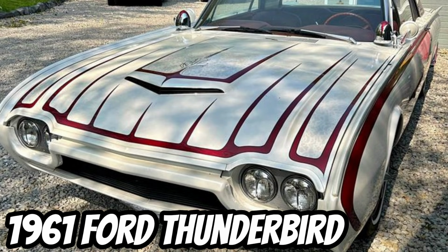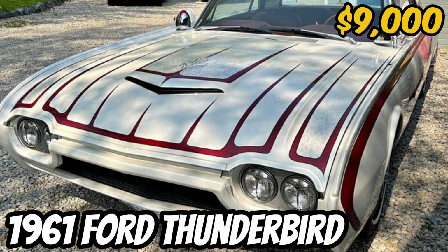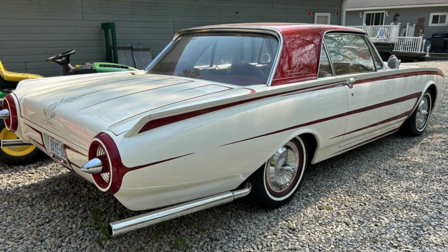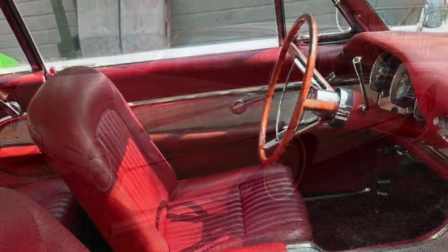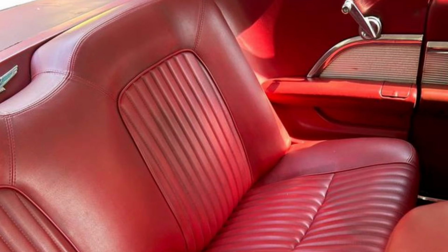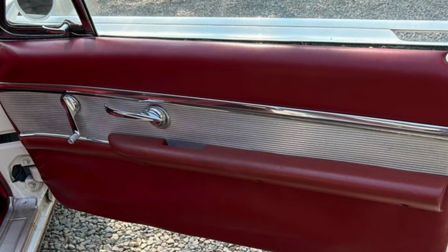Number 14. The 1961 Ford Thunderbird, priced at $9,000. This classic car has a striking red interior accompanied by custom paint and unique pinstripes, ready to be showcased at car shows. The interior condition is very well maintained and mint, while the original engine still functions well. The car has also been well preserved during the winter and comes with an appraisal document showing its value and excellent condition. With mileage recorded in miles, not kilometers, this car offers performance and originality that are hard to find in other vehicles from the same era.